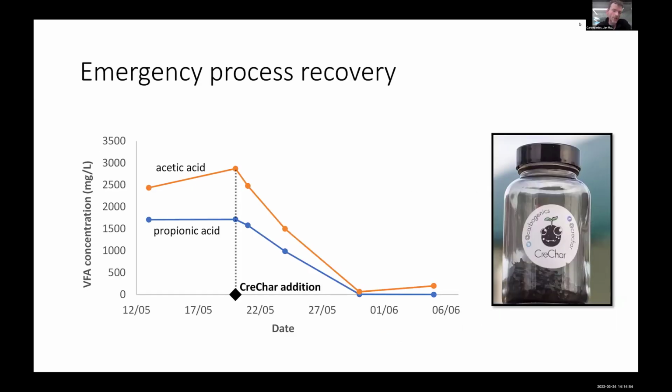So this is from a full-scale trial that we did two years ago in an AD reactor that was stressed. An indication of a stressed reactor is usually seen in the concentration of specific organic acids, propionic acid and acetic acid. And this concentration here is very high, 1,500 or 2,500 milligram per liter. Then we added Creature, our product, just one time, and we saw a steep decline in these volatile fatty acids.